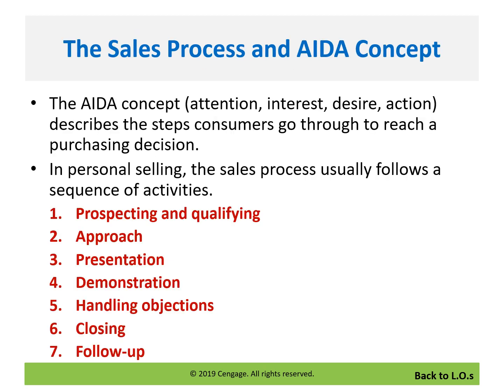The sales process and IDA concept. You learned in Chapter 17 about the IDA concept, which stands for attention, interest, desire, and action. This concept describes the steps consumers pass through when reaching a purchase decision. In personal selling, the sales process typically follows a sequence of activities, namely prospecting and qualifying, approach, presentation, demonstration, handling objections, closing, and follow-up.